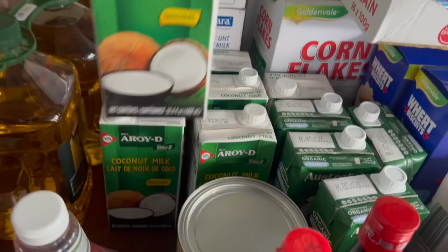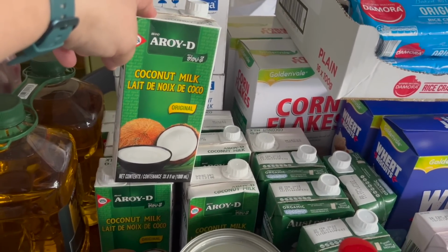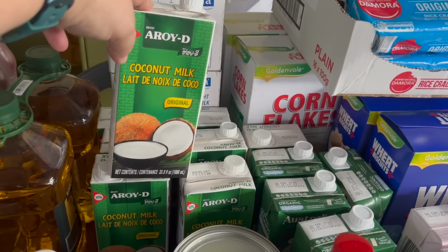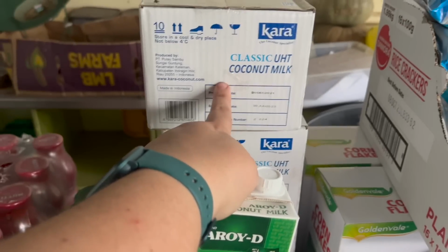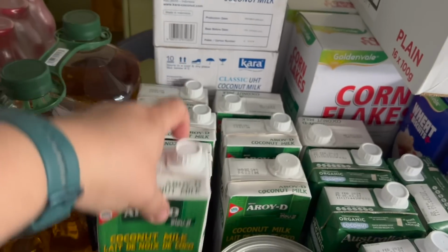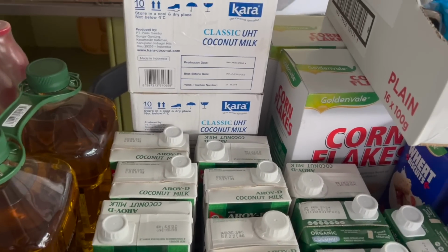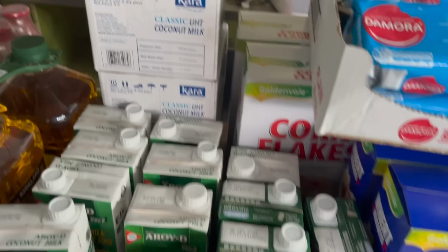I grabbed a bunch of the coconut milk that we prefer in our iced coffee. I bought more than usual because last time I went to Costco, I couldn't get the one that we use for our hot coffee normally. So I bought extra of this just in case they didn't have any, but they did. So I grabbed 4 of those while they were in stock so that we can put them on the shelf. Being UHT, they last a nice long time.